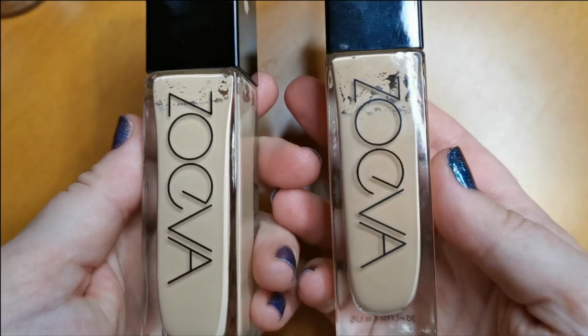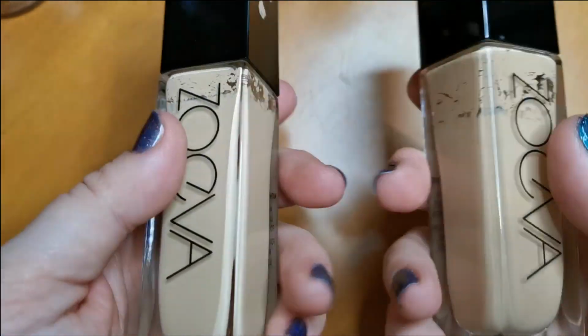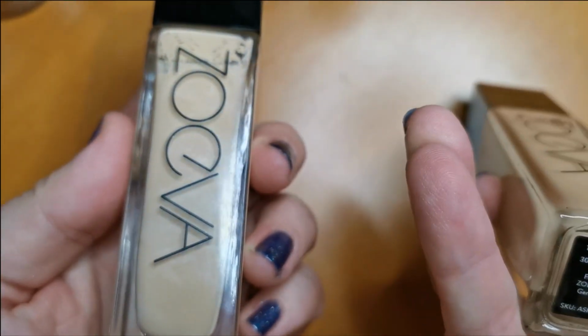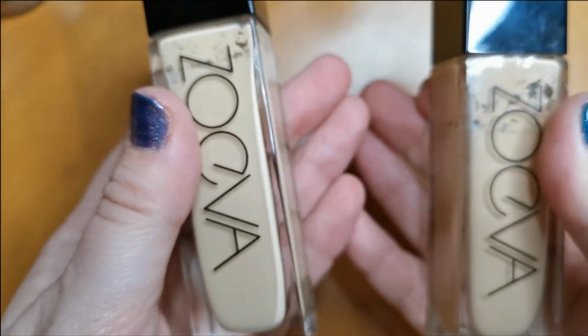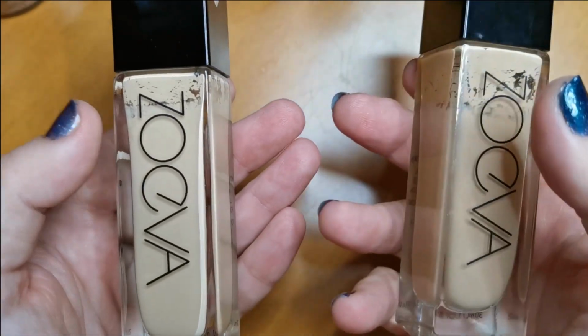Another easy keep is the Zoeva Authentic Skin Natural Luminous Foundation. I have 2 shades, so I have my summer and my winter shades. So for winter I've got the Artist, and for summer Creative. These look absolutely stunning on the skin.